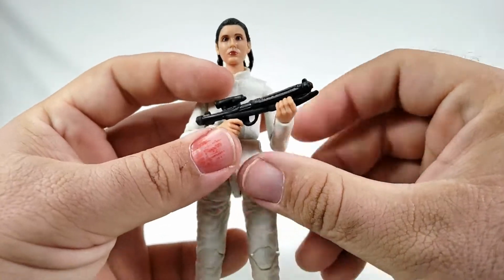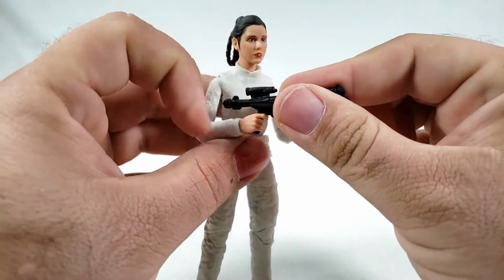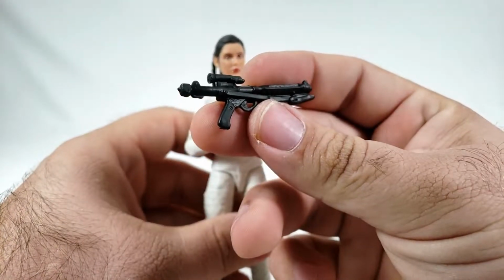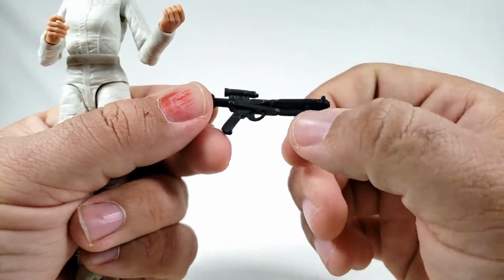She does get this nice blaster here, which I guess has a bayonet on the end. I don't know what's going on there. But I'm pretty sure this is actually the one she used in the movie, so I'm not offended. Though it is just black paint, nothing special going on at all. A little bit boring.